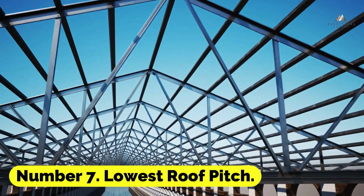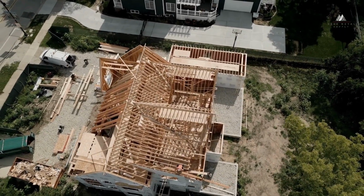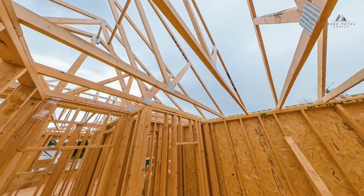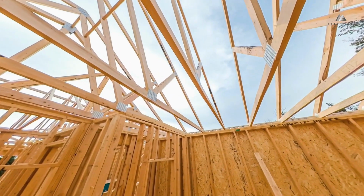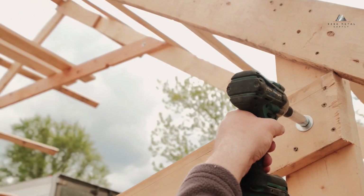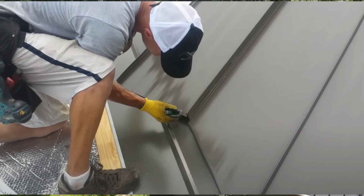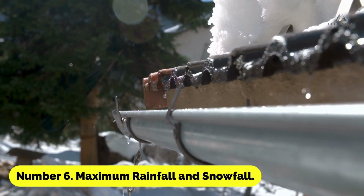Number 7. Lowest roof pitch. A roof has a low slope when it is less than 3 in 12, which indicates it rises 3 inches for every foot of horizontal space. Standing seam roofs can be installed at roof pitches as low as 1 in 12 or as high as 2 in 12. A metal roof can be put on any structure, regardless of slope. Also, putting metal roofs on low slopes is frequently less expensive to build and requires less roofing material than doing so on steep slopes. Number 6.